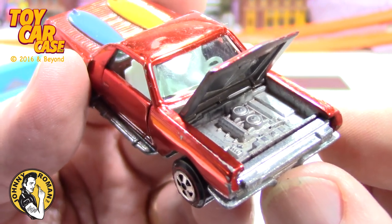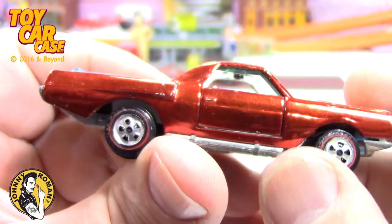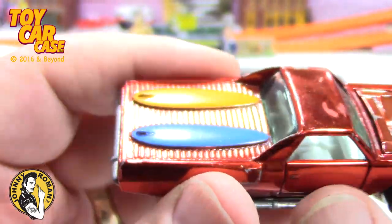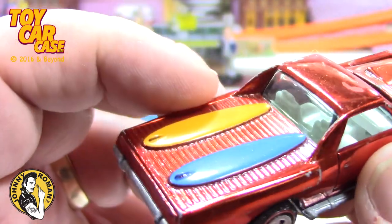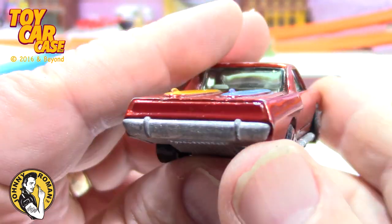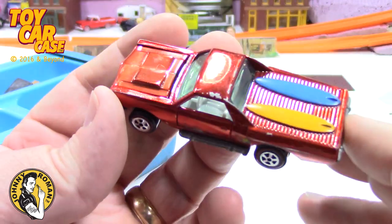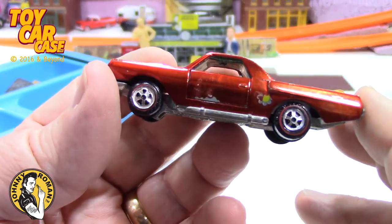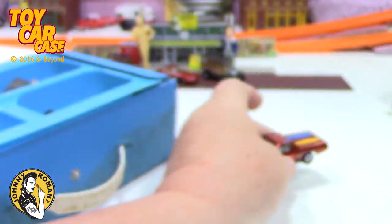So look at this beautiful engine on that. This one, the paint is still pretty good. Surfboards are just molded into place, not where you can remove them like the original Deora. And you know they were copying the Deora on this one. They wanted something that they could put surfboards on. Oh, this is just so cool.